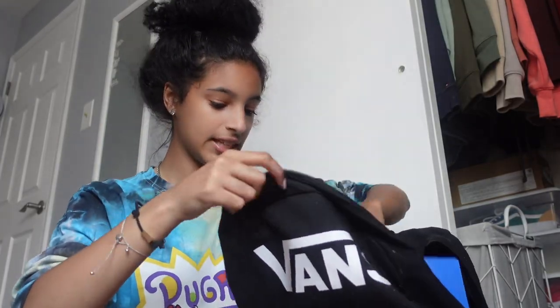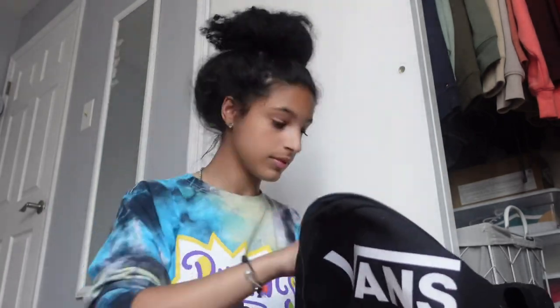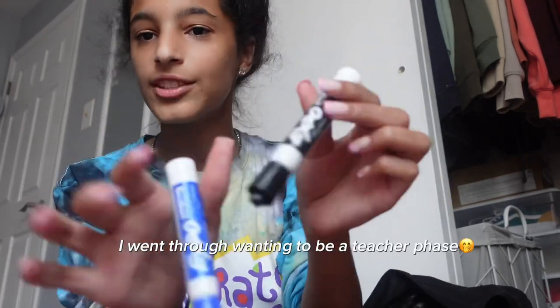What's in it? A folder. We could use a folder. I need a trash bag. What should I use? I don't know. We'll just make a pile. I have Expo markers in here. That's a good marker. You know that's a good marker when it makes that sound. We're going to put the stuff we don't want in this bag. So we'll put the bag to use.